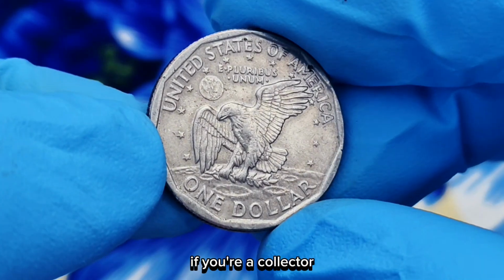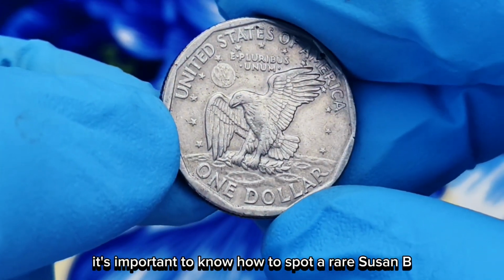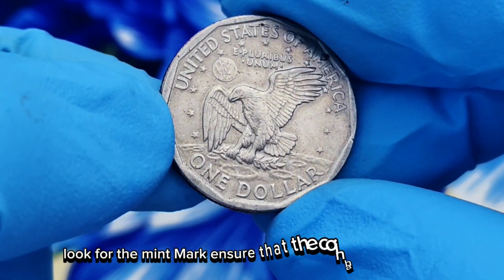If you're a collector, it's important to know how to spot a rare Susan B. Anthony dollar. Here are a few key tips. Look for the mint mark.